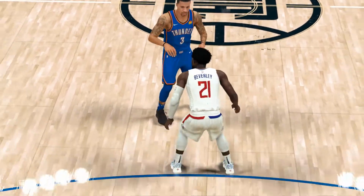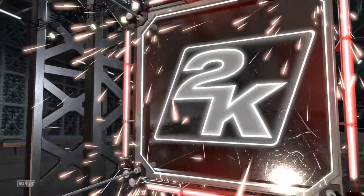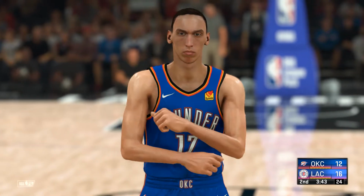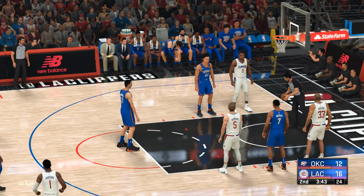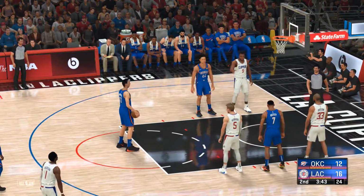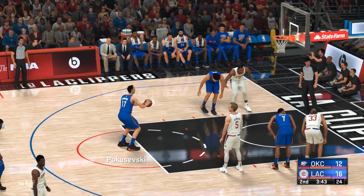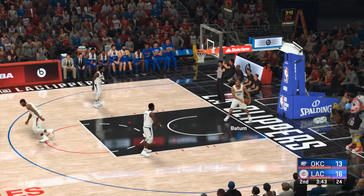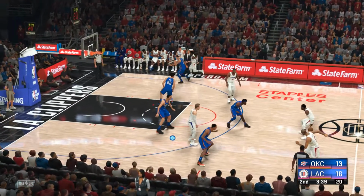Oklahoma City shooting their first free throw of the game. And when you look at their numbers from a season ago, 80% as a unit, that's something you'll be happy with. And a little under 2.5 minutes gone by here in the second quarter.